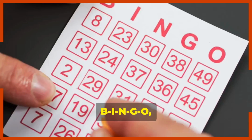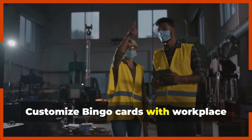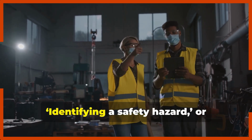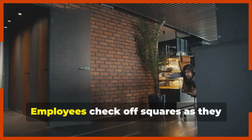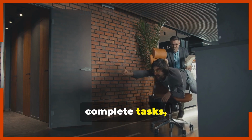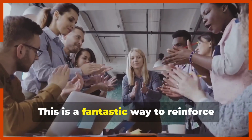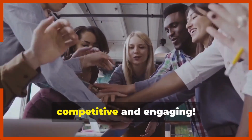Now, Safety Bingo. BINGO, and safety is the goal. Customize bingo cards with workplace safety tasks like wearing proper PPE, identifying a safety hazard, or correctly using a fire extinguisher. Employees check off squares as they complete tasks, and winners earn rewards like gift cards or extra break time. This is a fantastic way to reinforce daily safety habits while keeping things competitive and engaging.